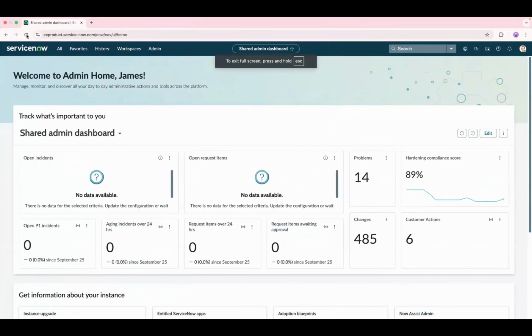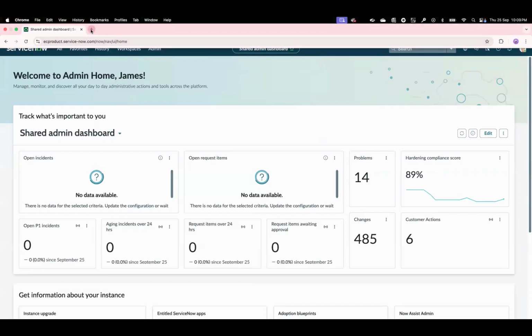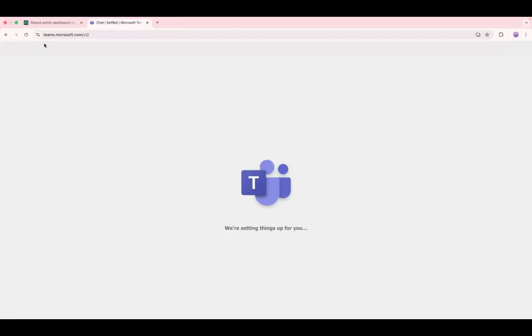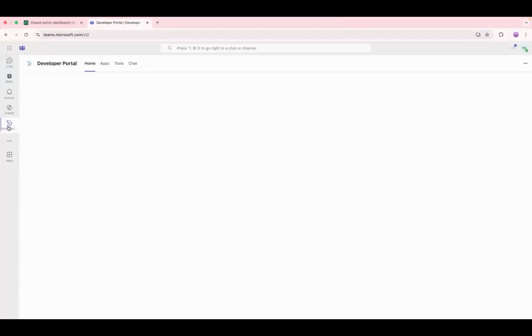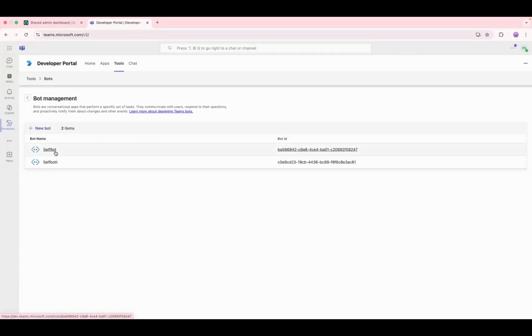So what I would do is show you very quickly what those required steps are. I will also log into my Teams. So let me just log into my Teams. First thing you have to do is go to your developer portal and go to tools. Within your bot manager, you have to create this new bot. Like I said, once you create this new bot, the bot name should be one word like this, or maybe like this. So you have to create this bot.